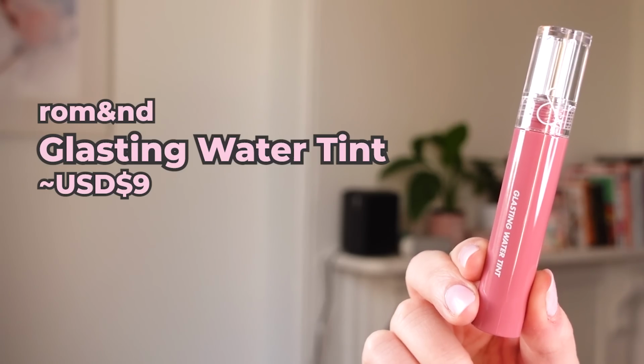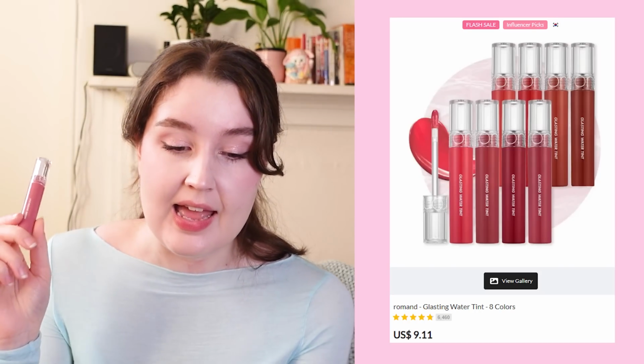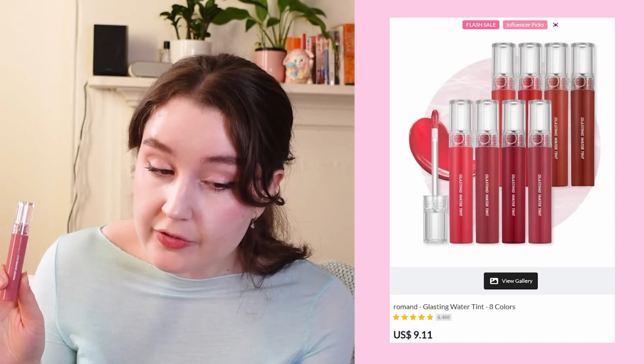Next up, we have yet another lip tint from Rom&nd. I think they make up just under half of the tints in this video, which I think proves their popularity and dominance of this category. So this one is their Glasting water tint, which has over 6,000 reviews and comes in, I think, 12 shades.